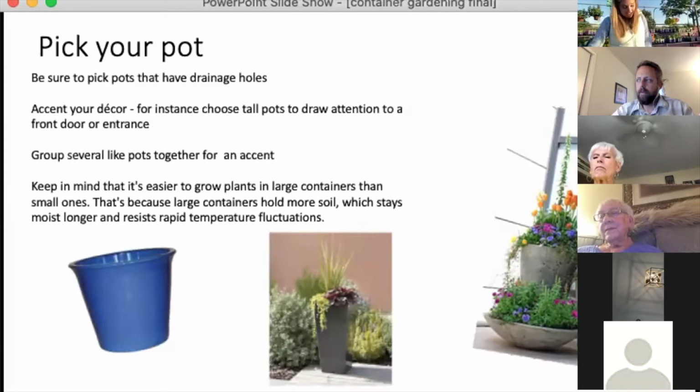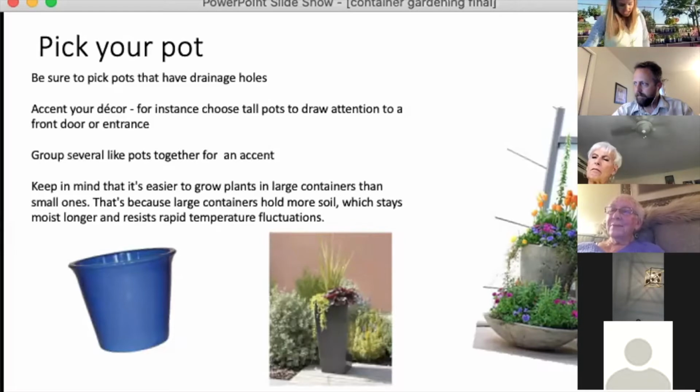Concrete is a lot heavier. It lasts a long time. You can see that in that picture, but it isn't feasible sometimes to move it. And then plastic and fiberglass are what a lot of people use now, and that's lightweight, it's inexpensive, and there's a million trillion options.